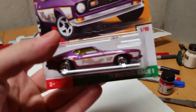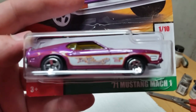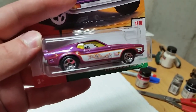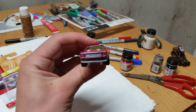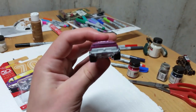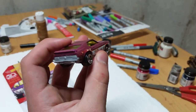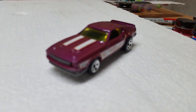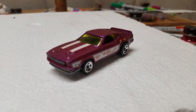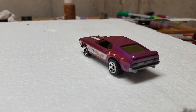1 through 10. We got number 1 here is the 1971 Mustang Mach 1. It says purple, purple schmurple on the side. It's pretty cool. Let's take a look at this car out of the package. Pretty cool. Front and rear details. I like the flames. I like this series actually. This series is really nice. The Decade series. It just shows some of the cars that Hot Wheels has made over the years. So we have the 1971 Mustang Mach 1. Pretty nice. Looks like a drag car or something like that, but it's not.